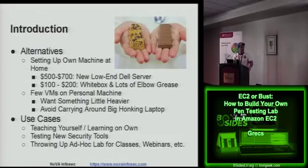So a lot of people, and I've been here since Saturday and have had several discussions, ask: why not just set up your own home machine and do it that way? Between $500 to $700, you can get a low-end Dell server. You can do ESXi for free. There are what I think they call white boxes. There's a site dedicated to it, where you can get a pretty cheap old desktop for say $100 to $200 and set that up as a white box, and that can work well too. And then the other option is just using your normal laptop with VMware and running a few VMs.